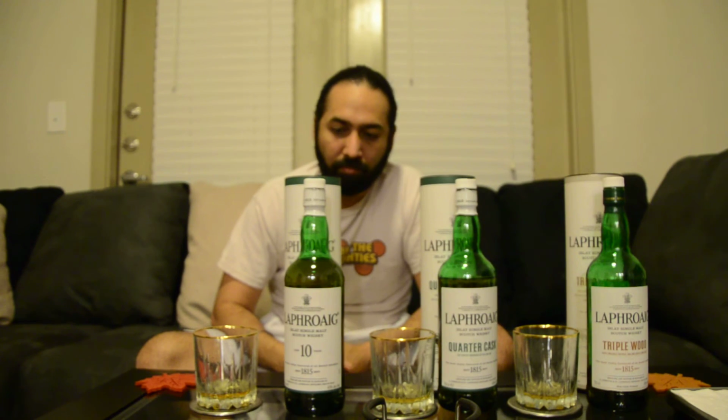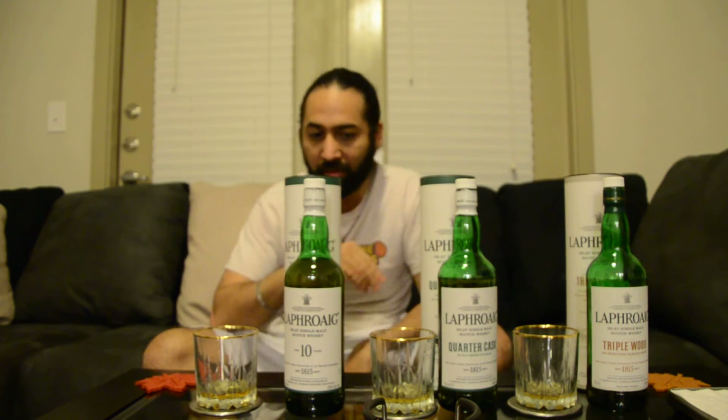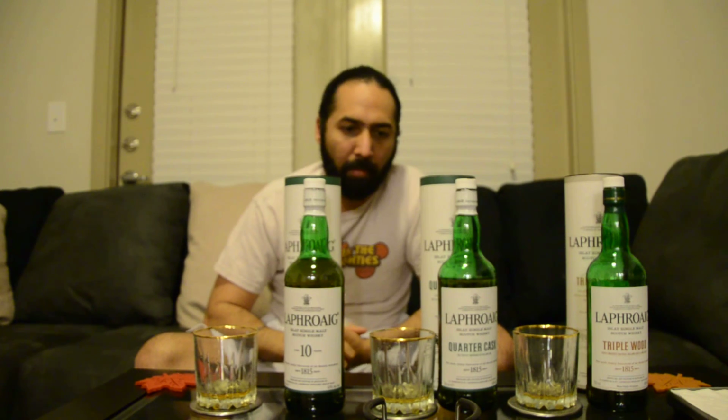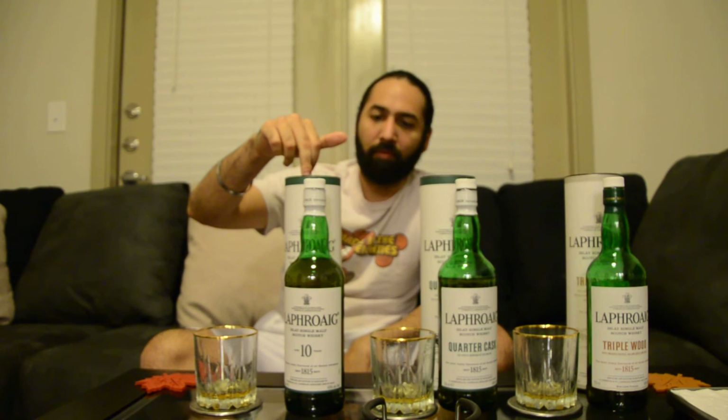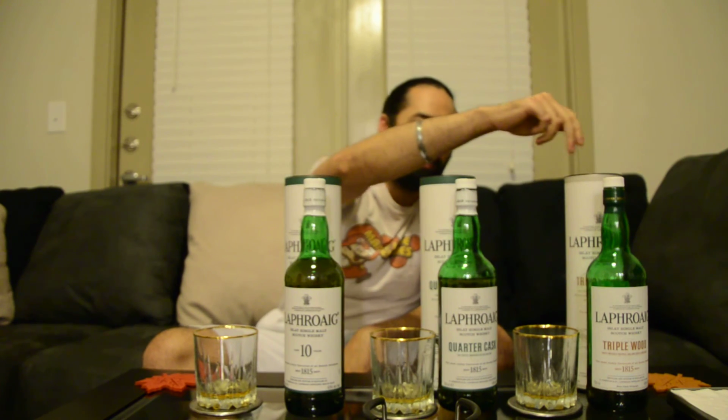That concludes today's review. As far as the colors in all three, they look pretty much the same. And then tomorrow, day after tomorrow, we'll review some of the other scotches again. 92 for the regular Laphroaig, 94 for the quarter cask, 88 triple wood.